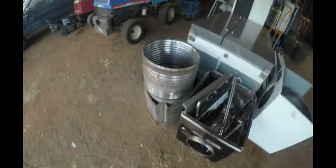Down here we've got some, I did do a dishwasher. So it's all stainless steel there and stainless steel there.